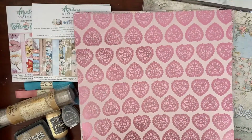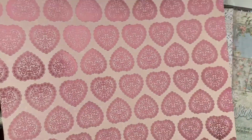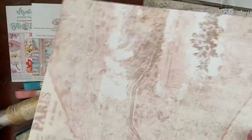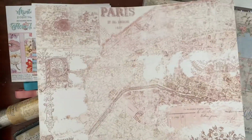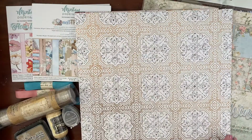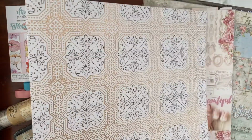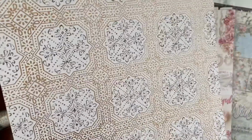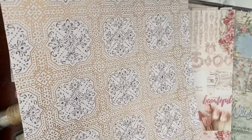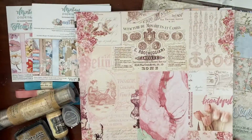Then this beautiful sheet. Have a look at this. I don't know if the camera will pick it up, but this is actually pink foil. Look how gorgeous that is. And then there's also a beautiful Paris map on the back, which I really love. So couldn't leave that one there. Then this one here looks like Moroccan tiles, but I don't know if it'll pick up on the camera, but this is actually all gold foiling. So loved that one, and beautiful butterflies on the back.